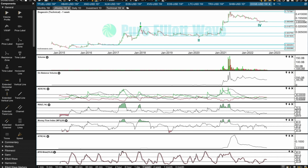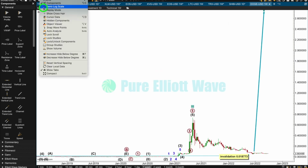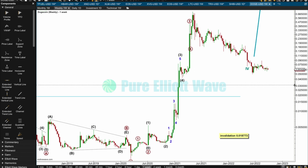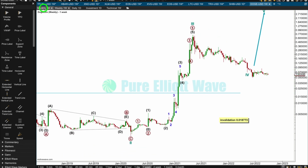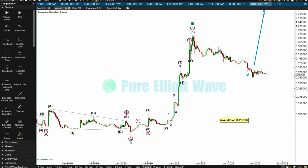Doge coin, Elliott Wave, weekly. Why is this not on a semi-log scale? That's better. Why have I not formatted this chart? Oh, that's why I did monthly for you. 1, 2, 3, 4. Could be in a fifth wave. Okay, the weekly chart, the fourth wave moved a little bit lower since I last looked at this.